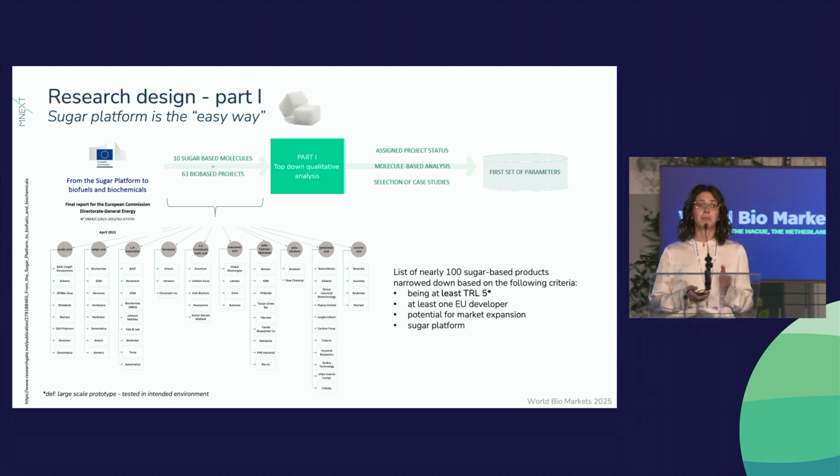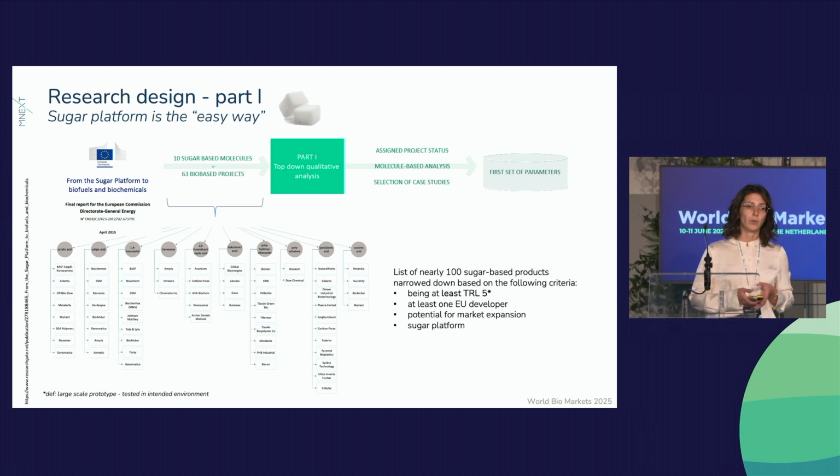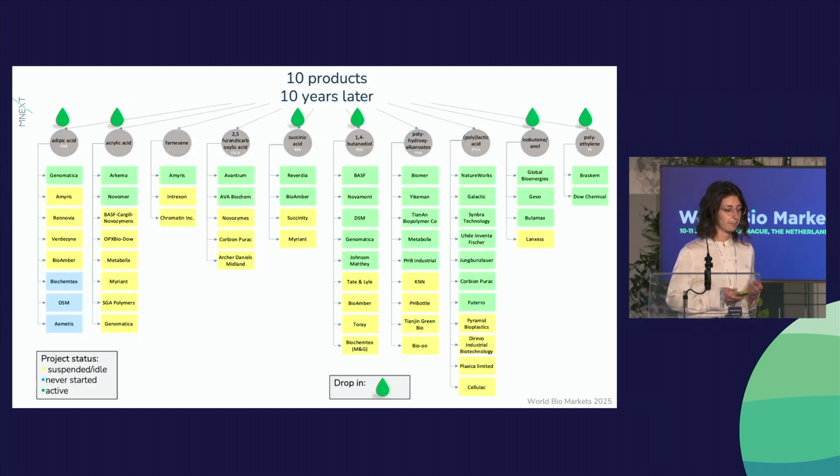So let's see what part 1 is about. We started from the easy way, the sugar-based molecules. We started from a report without survivor bias, which was produced for DG Energy. From this report, they selected 10 bio-based molecules from sugars, meaning 63 projects, which are represented here in a tree diagram. What we've done with this list was to assign a project status, and then we did a molecular-based analysis, and then we'll see the case studies deep dive.